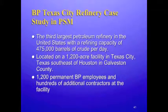Now let's take a look at a case study. The BP Texas City refinery is covered by PSM. It is the 3rd largest petroleum refinery in the United States, with a refining capacity of over 475,000 barrels of crude per day. It is located on a 1,200-acre facility in Texas City, Texas, which is southeast of Houston in Galveston County. They have 1,200 permanent BP employees and hundreds of additional contractors at the facility.